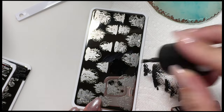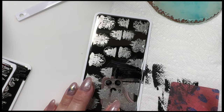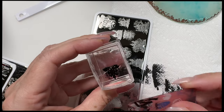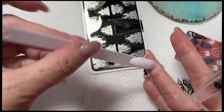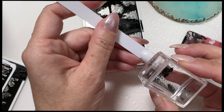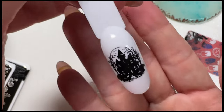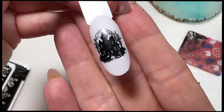It's a lot of negative space, which I've been struggling with lately. And let's see how this goes. So normally I would put something like this down here because, you know, you just have a floating house, but that looks really good.